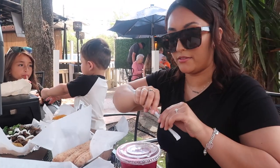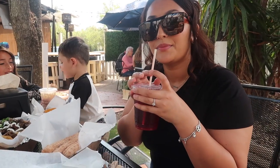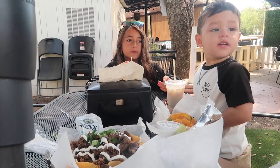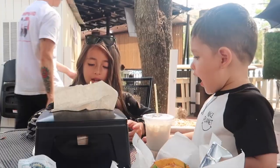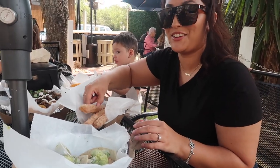And then we have this one. What is this one? This Jamaica. Hibiscus. Decent. Yeah, I think I like that one better though. I'll give this an 8. Okay. Thank you, Mom. You're welcome, baby. Did you want to take a drink, babe? Nah, I'm good. Dad, I like theirs. You like that one better? Okay.